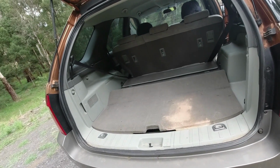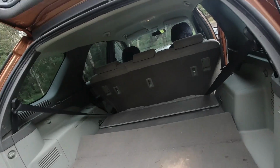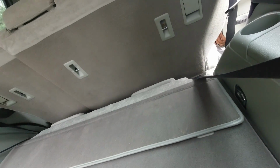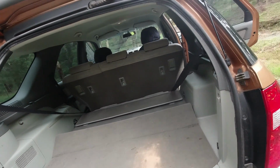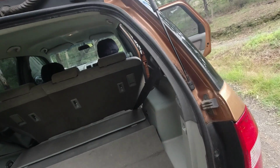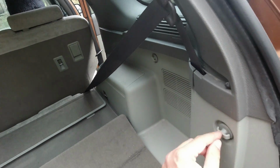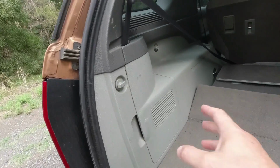That's quite good. The seat belts just seem to fold down with the seat. I don't know if it's possible to unhook them. I can't see from here, and I don't think I care any longer either. What I will say is that we've got little hooks for holding your bags in place, so that's quite useful, so they're not sliding around everywhere.